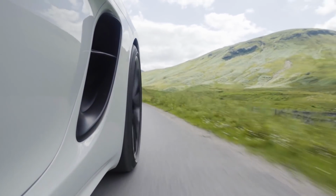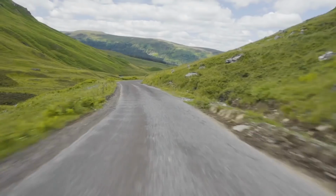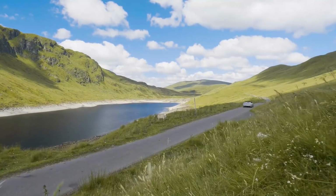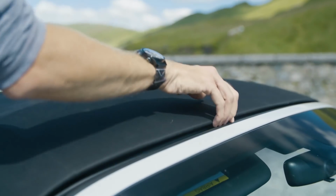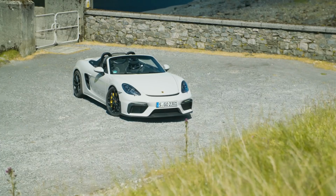I love the fact that it's a naturally aspirated engine with a beautiful 6-speed manual gearbox. The chassis is just incredible. It's so benign, almost, in that you can drive it however you want. And I drove it again recently, and sometimes you come away from a launch thinking, wow, this is amazing, then drive it again later and start to pick holes in it. If anything, when I've driven it since, it's been even better.